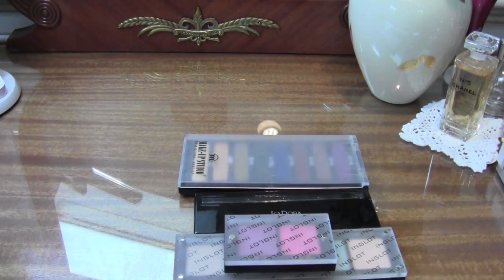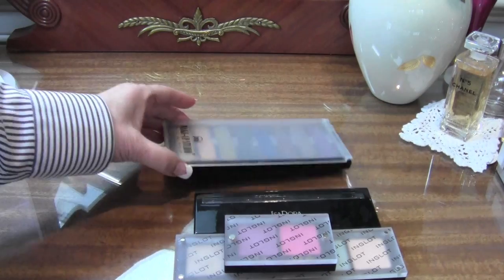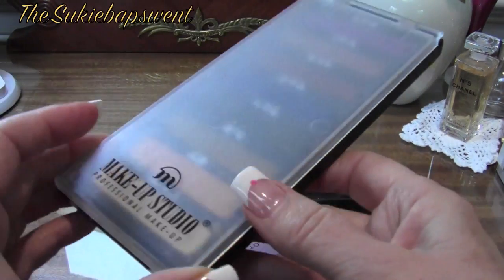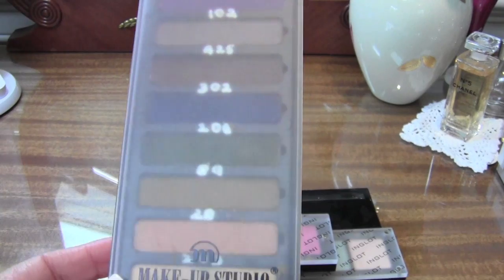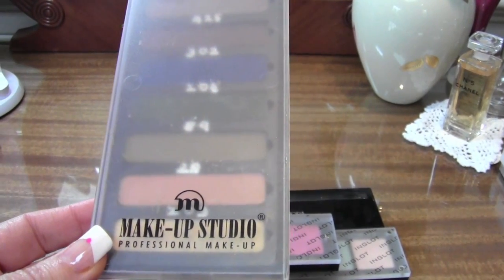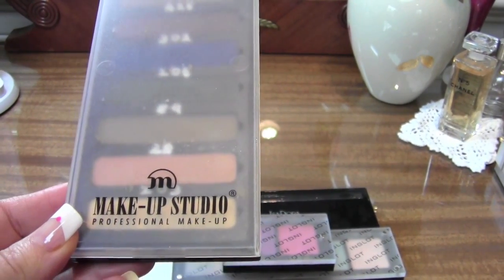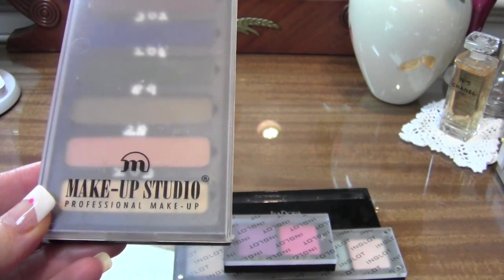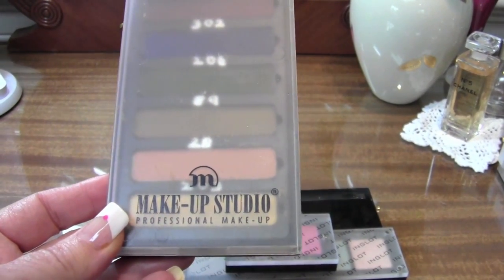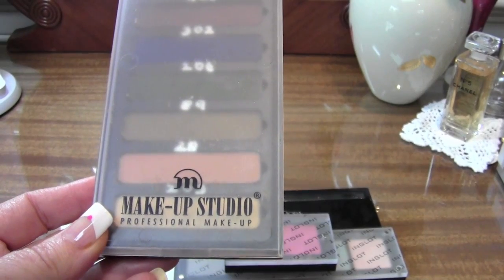Now the next palette is a palette that I haven't shared with you guys before yet. This is from my friend June, the Suki Baps one. I'll put a link to her channel down below. You should definitely check her out also. She finds me the best stuff ever. She's from Ireland, so I don't know if this is from Ireland or if this is from the UK. I'll have to find out and try to put the information down below for you.